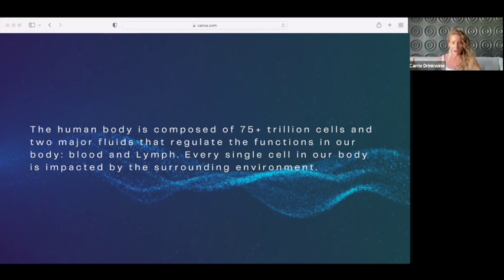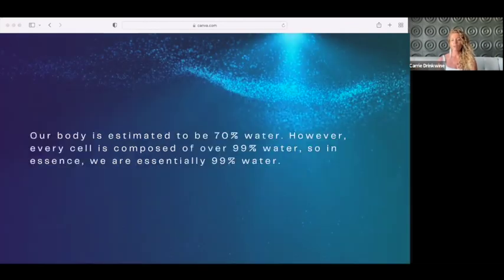So how do we tie all this into water and molecular hydrogen? Our body is estimated to be about 70% water. However, like I said, we have 75 trillion cells. They're actually composed of over 99% water. And each cell is comprised of 99% water. So in a way, you can actually say we're essentially 99% water. So you can imagine how water is a vital part of your life force.